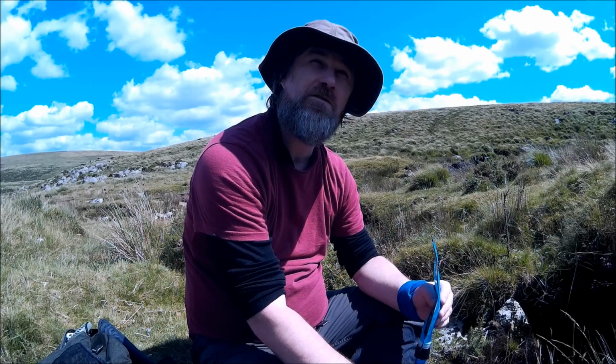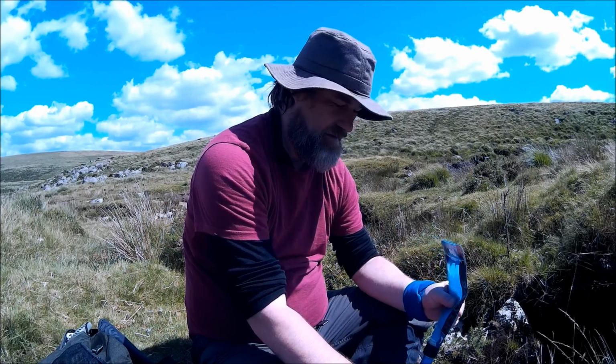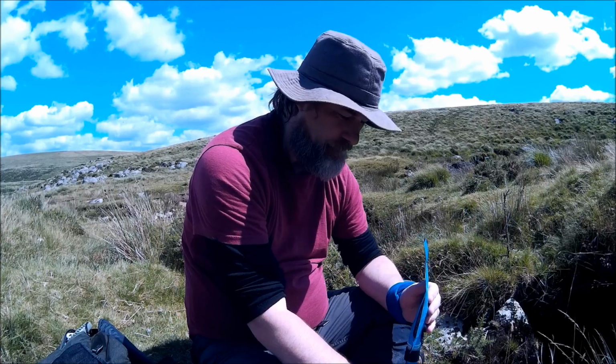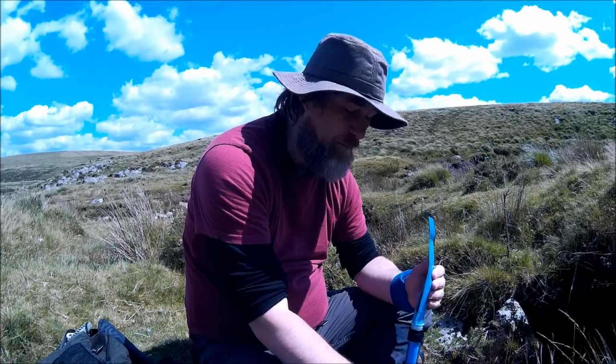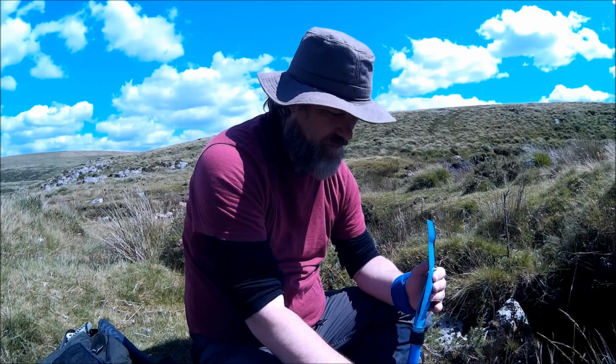Oh, they're good, they are. 2,000 miles, cool hike. So it's good enough for that. It's good enough for a day's walk on Dartmoor.